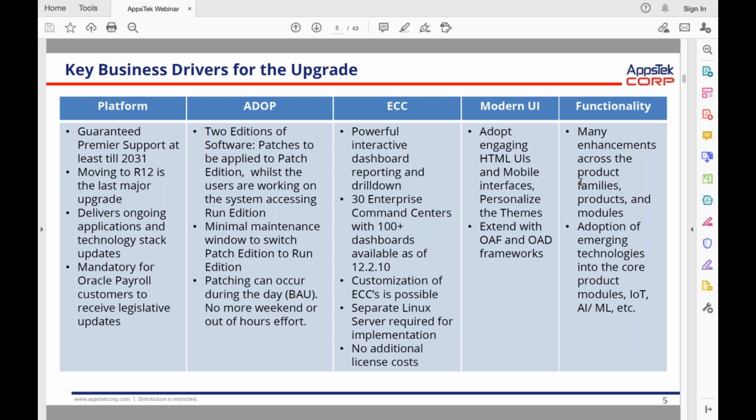ECC, the Enterprise Command Center: you can take advantage of the out-of-the-box dashboards and reporting, and there's no additional licensing cost. You can customize your ECC. You can create your own dashboards. If you have multiple disparate systems, from a BI dashboarding standpoint, you can consolidate, taking advantage of ECC as well.